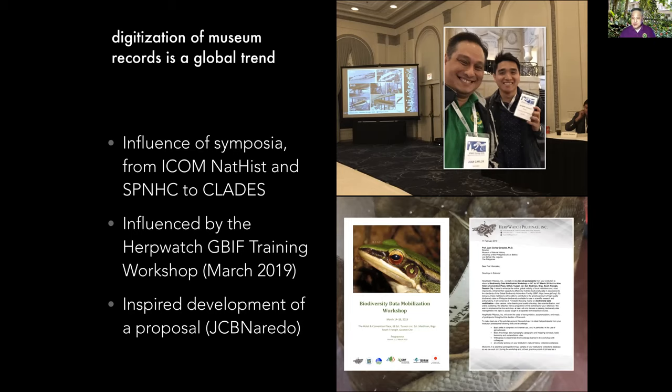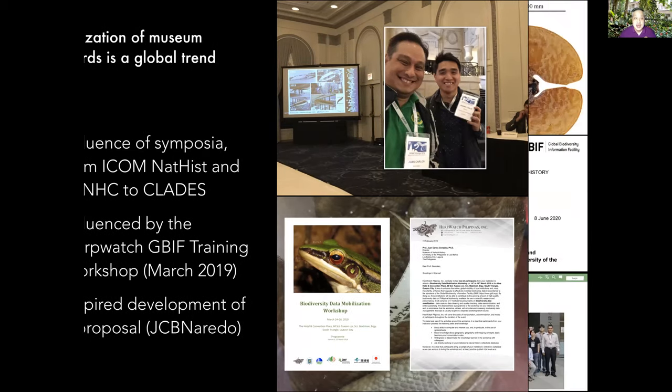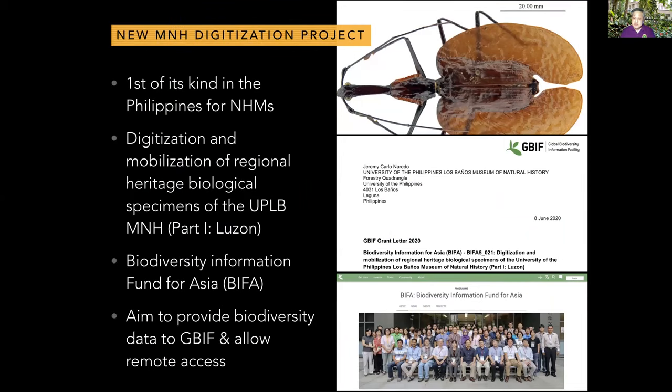So this is the proposal that was submitted to BIFA, which is the Biodiversity Information Fund for Asia. And of course, it's the first of its kind in the Philippines for a natural history museum. It was influenced by the National Museum, which had not yet started to apply for the BIFA grant. So actually we were one of the first to be able to access the BIFA grant.